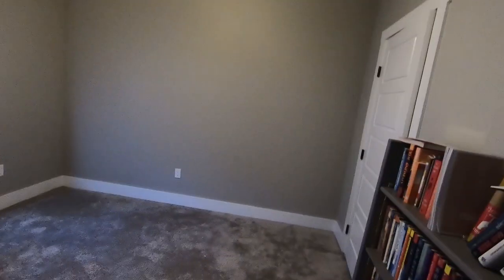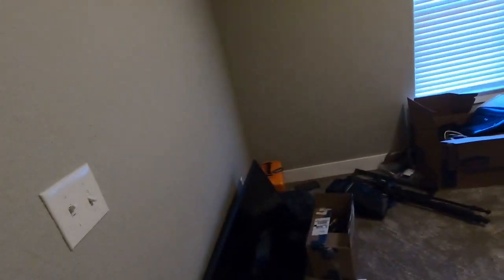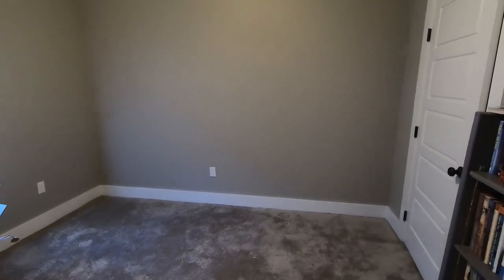But it's going to go on this wall right here. This room's pretty bare right now, but eventually there'll be a computer desk and the bean bag, and the piano will be right there in the center. She'll be excited.